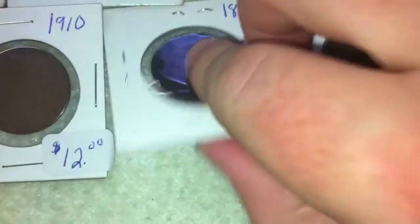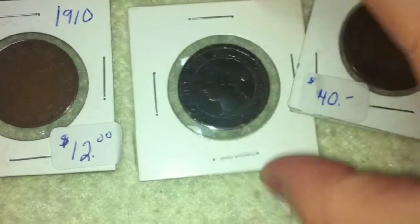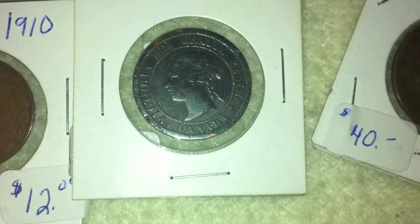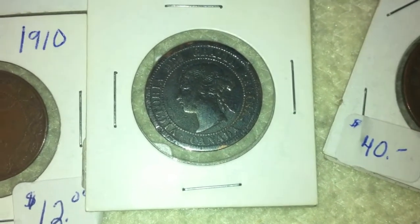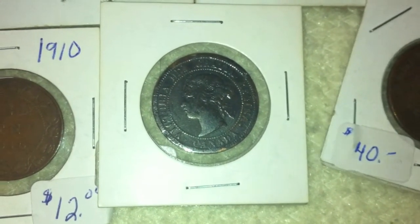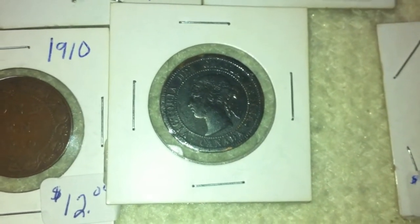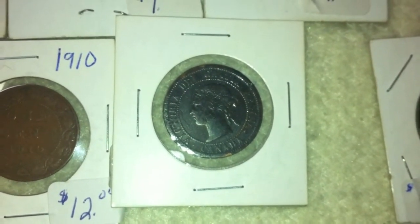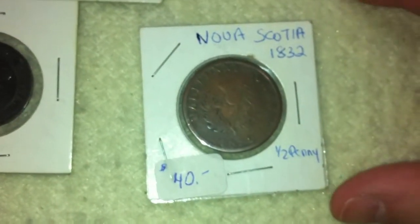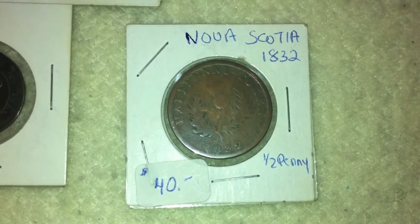So this one was really cool, and it has Queen Victoria on the back there. My brother and I think we have 2 large cents that were given to us from our grandparents, but we haven't found any of these large cents in the penny boxes, and this is the first one I think I've seen with Queen Victoria on the back, so I thought that was really cool. And then the last one here, this is a 1832, so extremely old.